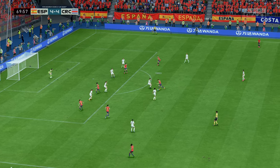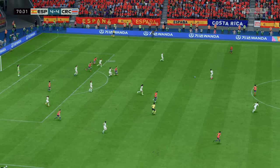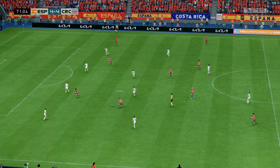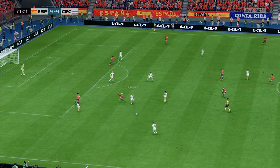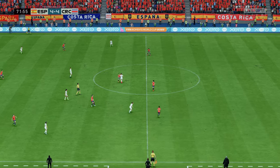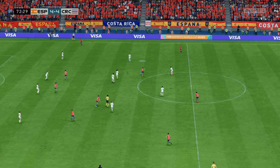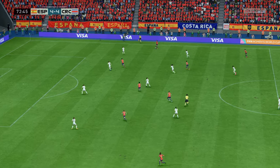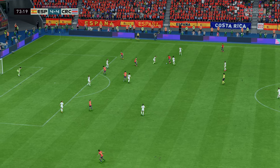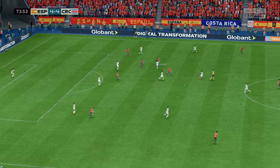Still pushing for that goal that would see them forge ahead. Oh, surely! Brilliantly blocked. 20 minutes to go. And with that, the attack fizzles out. Alvaredondo. Well, possession lost by Spain.